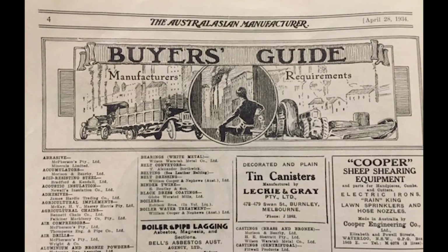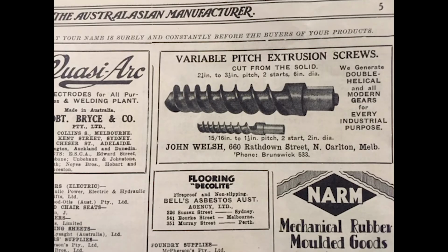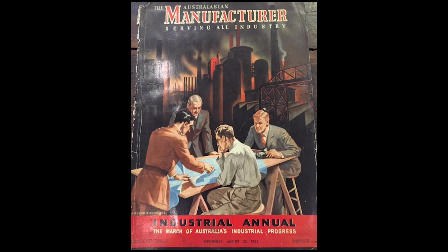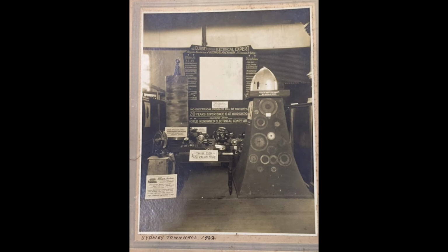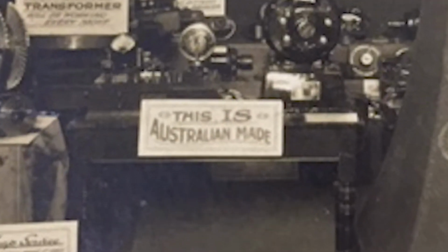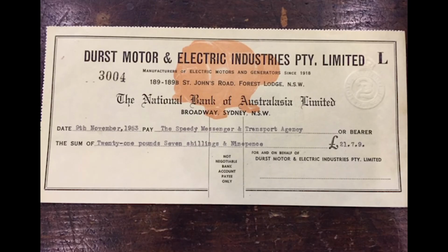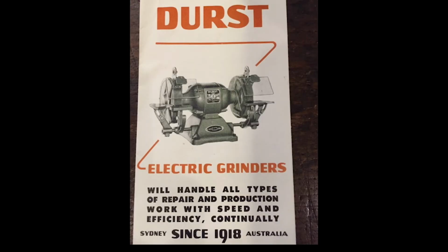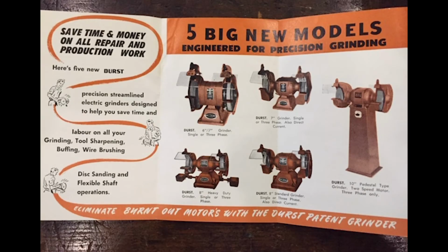They've grown. Buyer's Guide, lovely old print here, and a great way to advertise in those days. Front cover off, again, Australian manufacturer, 1942. There's the exhibition in 1922, Sydney Town Hall, and there's a little sign that he had made up as well. The wonderful, this is Australian made. Coming into slightly later, this would be the 1950s, I'd say. Bench grinders, all shapes and sizes. They made a lot of bench grinders.